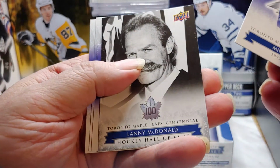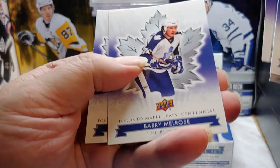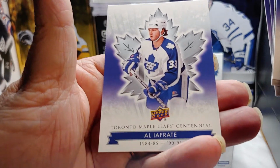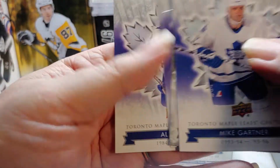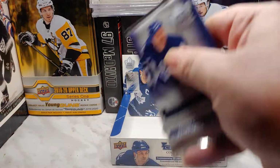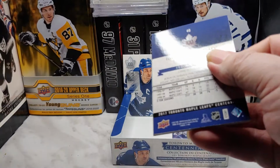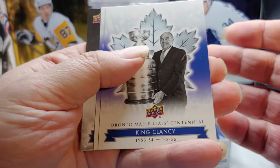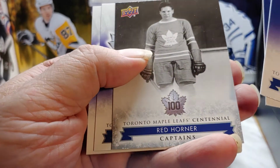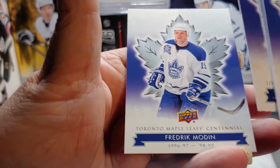Mike Gardner, Lanny McDonald, Bobby Bond die cut, Barry Melrose, and there's the devil himself, Aya Efraidi, who had his wife an affair. Oh, down to our last packs here. King Clancy, Leo Komarov, Red Horner captains, Jim Morrison, and Frederick Modine.